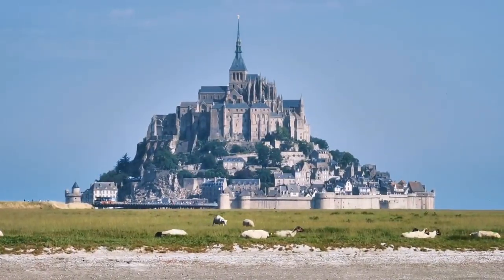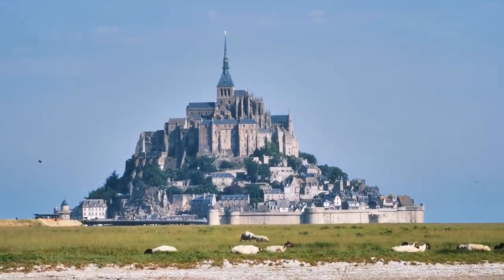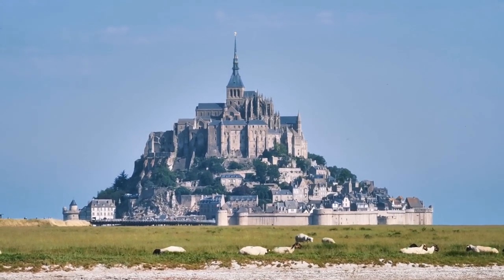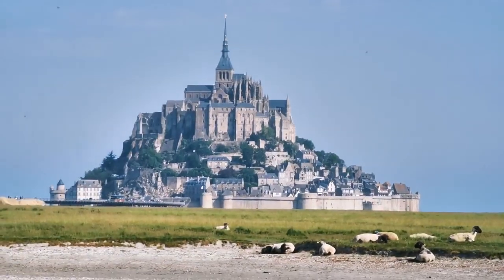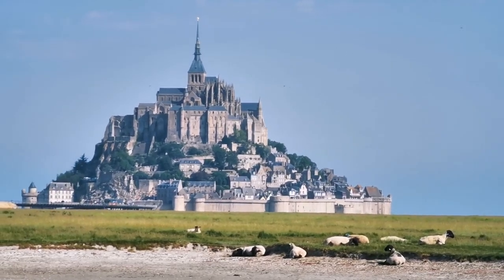And so this is that iconic point of view. And especially in the morning, the sun comes from the right side, so you want to be on the right side of Mont Saint Michel. You can totally shoot such iconic views from here.